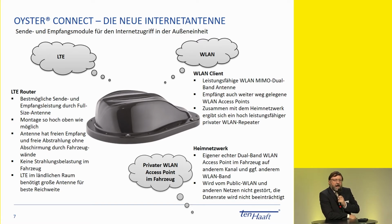You can get a very good internet connection in your own private motorhome or trailer. Well, the precondition is that you get the data from outside. What's the data you need from the outside? You have the mobile phone connection, which is traditionally LTE, or you can also have Wi-Fi networks, public Wi-Fi networks, campground Wi-Fi networks. Our product has two parts.